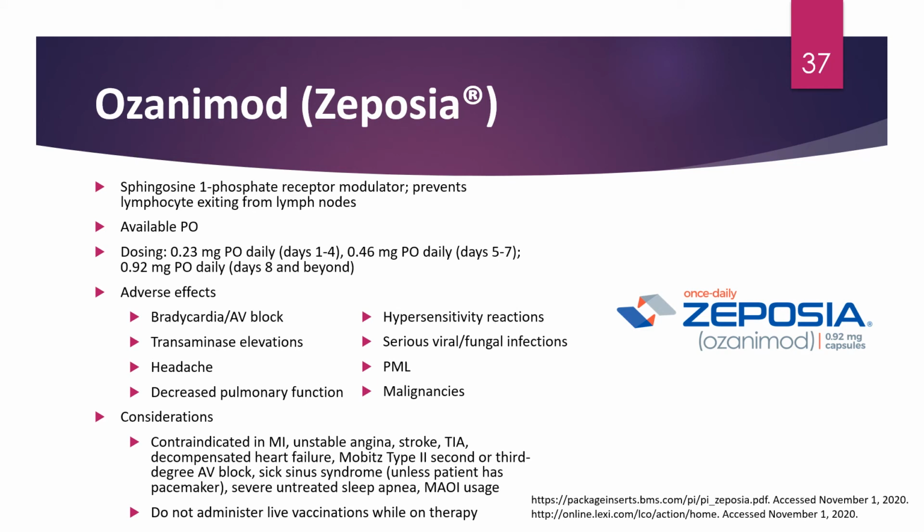Ozanimod, or Zeposia, similar to basically Fingolimod as well. Sphingosine 1-phosphate receptor modulator, prevents lymphocyte exiting from lymph nodes. You're going to see a lot of the same stuff with this drug as well. It is available PO. The dosing regimen is very complicated. You have to basically be very cognizant of the dosing for this medication. They may actually have special dosing packs for the patients so they don't get confused either. Same thing in relation to Fingolimod, more or less.